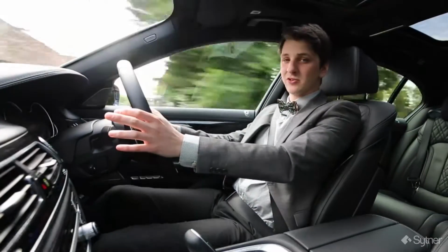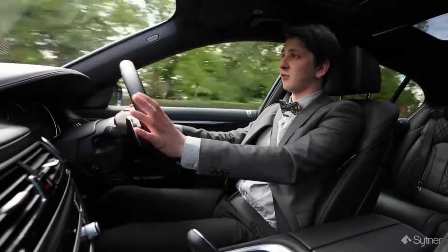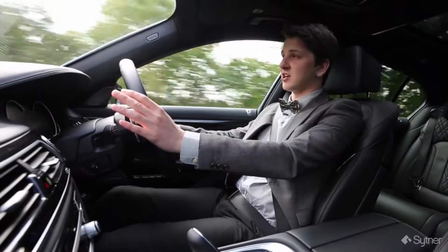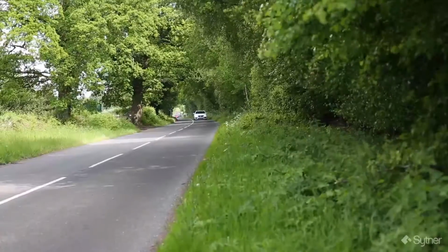has got BMW's brand new straight 6. It's a 3-litre diesel and it goes from 0 to 60 in 5.3. The 730d and 740i also got the brand new straight 6 and they do 0 to 60 in around the same time. If you want more power, there's also the 750 Li, which has got the twin-turbo V8.